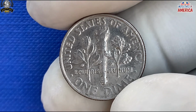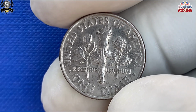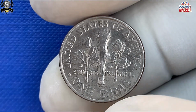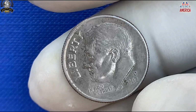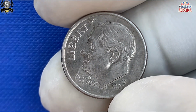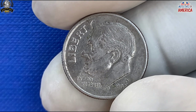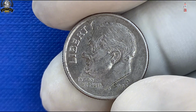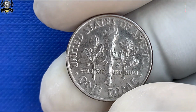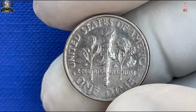A 2002 Roosevelt dime with the wide mint mark can be worth anywhere from a few hundred dollars to several thousand, depending on its condition. However, when a coin is graded at a high level, such as MS 67 or higher, it can skyrocket in value. At this grade, a 2002 Roosevelt dime with a wide mint mark has been evaluated as nearly flawless, with no signs of wear, discoloration, or damage. These coins are considered exceptional and represent the pinnacle of numismatic preservation. And that's when the big bucks start rolling in.